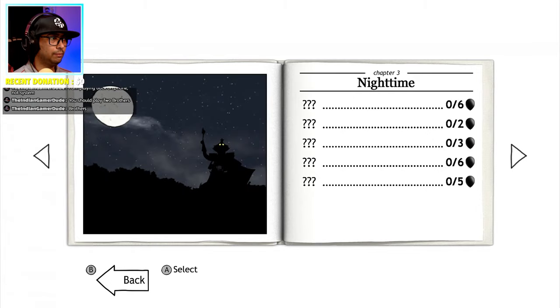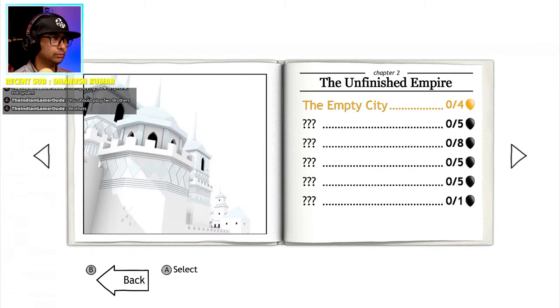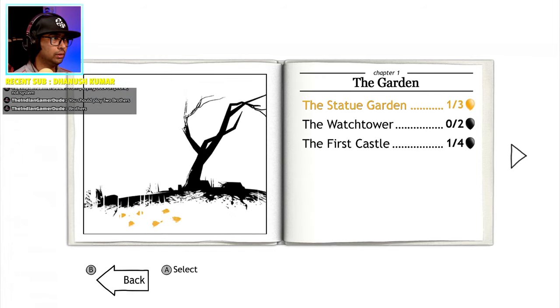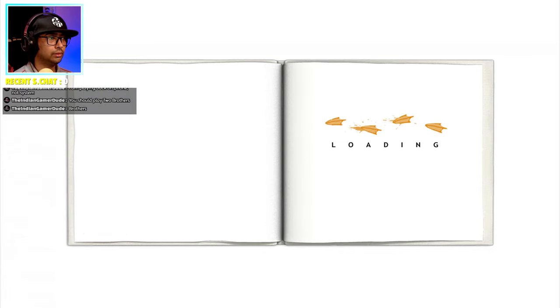The empty city. Chapter 2. Okay, this was chapter 1. Now, chapter 2. Okay, let's start this. I am loading chapter 2 of this story.